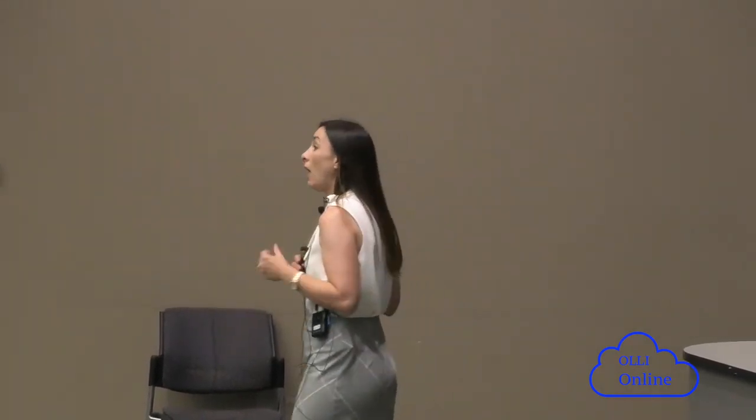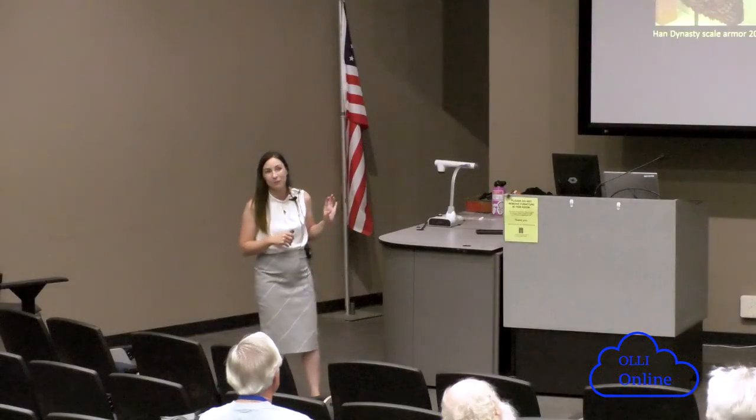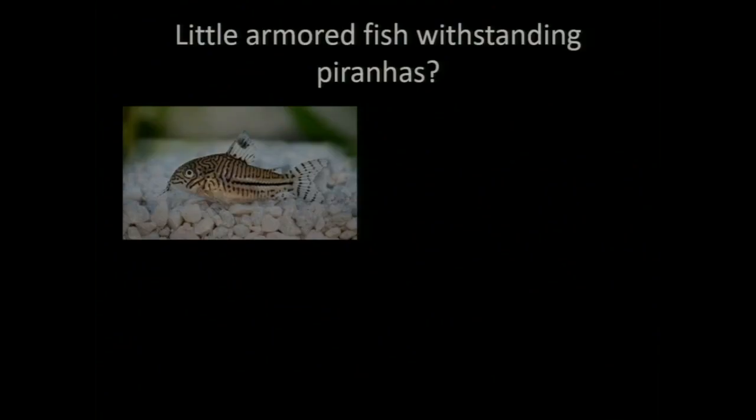We've been basing our bio-inspired armors on fish armors like the arowana for obviously a very long time, since at least the Han Dynasty at 206 BC. So that's an example of a fish scale armor from that period. And of course, this periodically gets revived, so you probably went and saw Aquaman, right, with his beautiful fish armor on there. I actually think that they did a really good job with that armor. It's probably pretty impenetrable, except it's probably plastic, because if that was metal, can you imagine trying to move around in that thing? Yeah, it wouldn't happen.